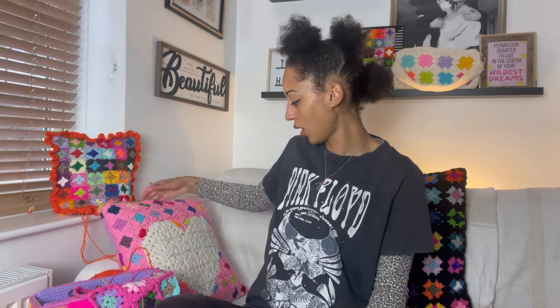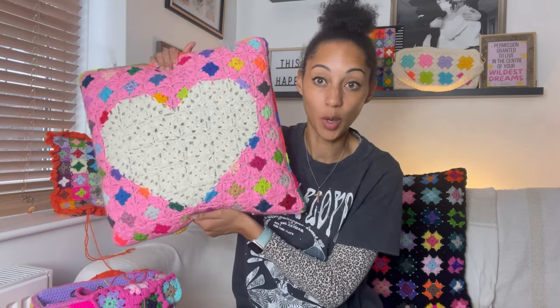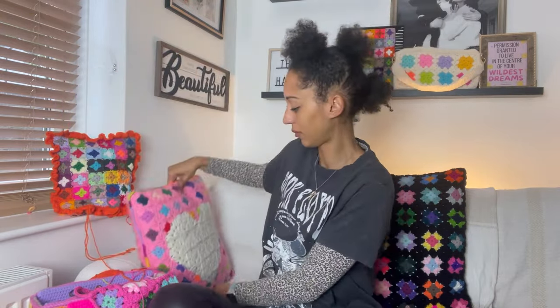I also released the Amore cushion as an individual pattern, which has actually been, I would say, after the bags, the second most popular. And since I brought it down to show you on the vlog, it has lived here and it's not going anywhere. We love snuggling them. And I love the way it looks. We'll get to this one.